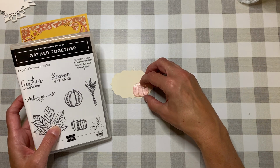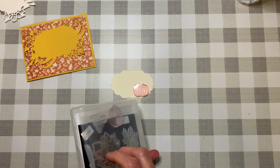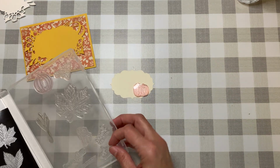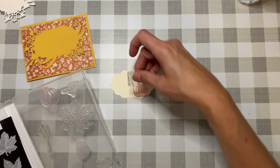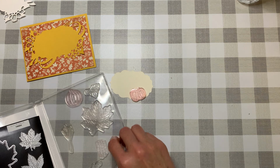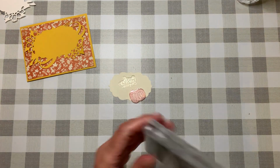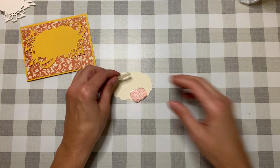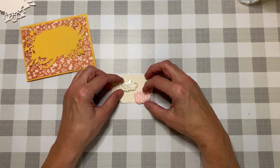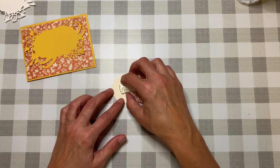kind of like that. I might even have them do off, and then maybe just Season of Thanks or Gather Together. Let's do Gather Together. Now that I have that one out. And Gather Together. Okay, so if I do Gather Together, and then maybe off center like that, what do y'all think?